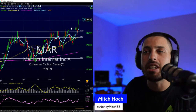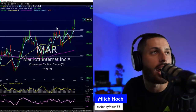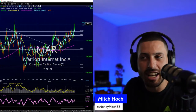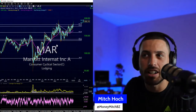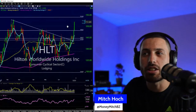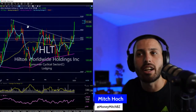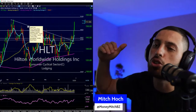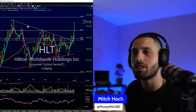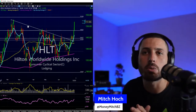Talked about Marriott being the leader. Look how that continues higher and through the highs. Look at that push, almost a nice all-time high there for Marriott. We'll look to see if that can keep riding higher. Hilton, also one that I talked about, was off of this trend line. We drew this. When did we draw this? We drew this on June 30th, updated it on the 6th. Now we're towards the 10th, watching this continuing to rise, right?